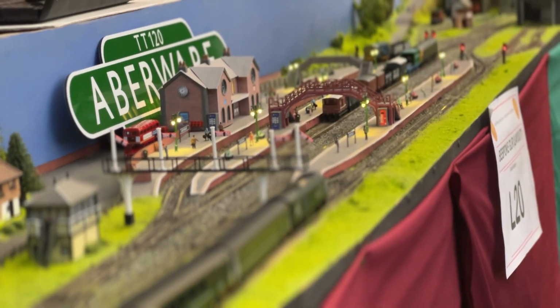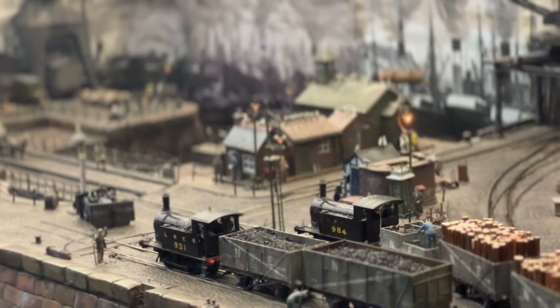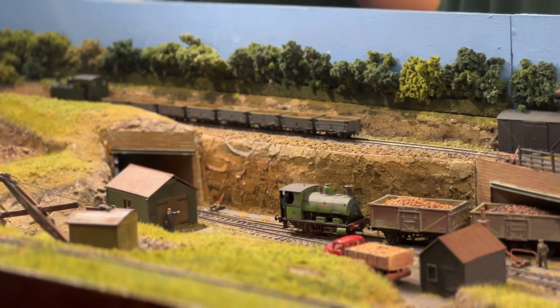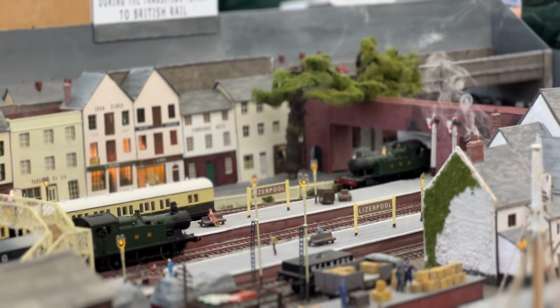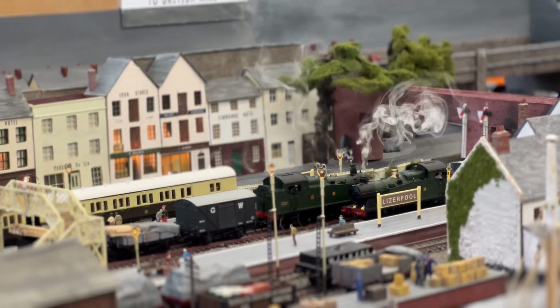I sincerely hope that you've enjoyed this look at the 37th Cardiff Model Railway Exhibition 2025. It was a fantastic showcase of the model railway hobby in Wales, featuring some truly impressive layouts, and proving once again why this is the largest show in Wales and continues to get bigger every year.